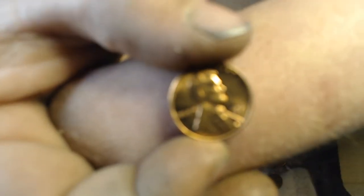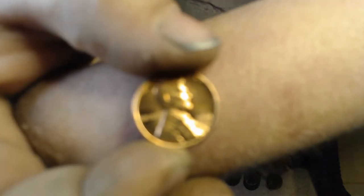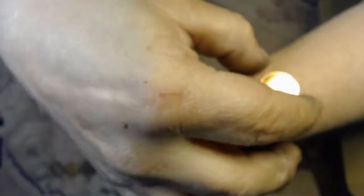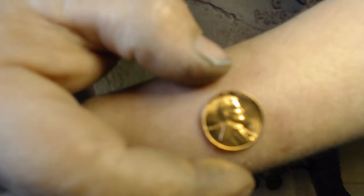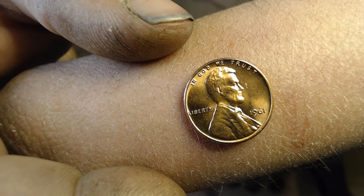But check out, maybe check out if we can get it to focus, this 1961. That thing is beautiful. One little ding. That'll be a book upgrade.